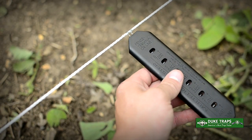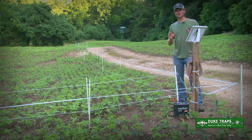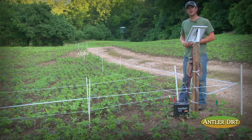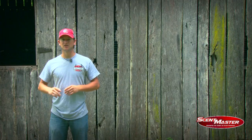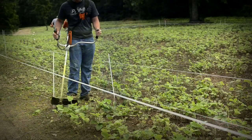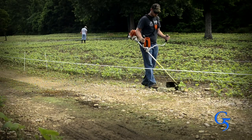Well, we got our hot zone fence complete. It's hot, keeping these beans protected. Hopefully, if everything goes as planned this fall, we'll have chest high beans, lush, with tons of pods, making that Redneck blind behind me the perfect place for late season hunting. Once we've checked the wires, making sure there's electricity traveling through every strand, we're gonna remove any vegetation that may be touching the wire and shorting it out. Once we've done that task, the fence is complete.